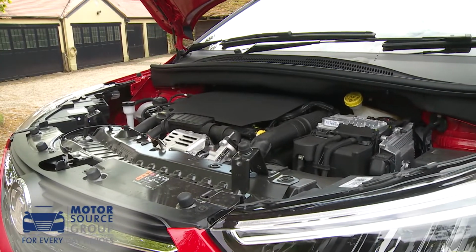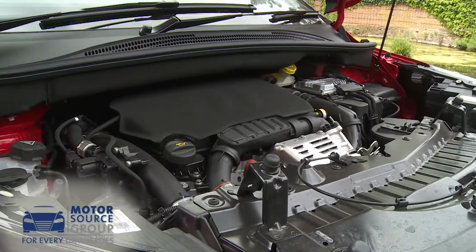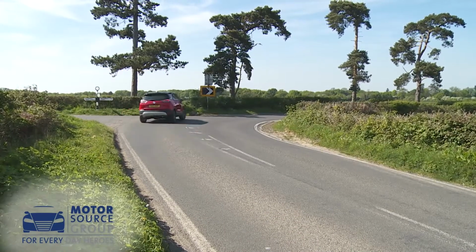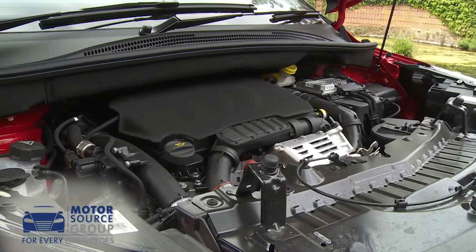Engine-wise, Crossland X buyers are offered a PSA-sourced range of 3-cylinder 1.2-litre petrol power plants, plus a couple of the French group's 1.6-litre diesels. Those develop either 99 or 120 PS. If budget is everything, there's a price-leading, normally aspirated 81 PS petrol unit, but easily the best option in the lineup is the mid-range 1.2-litre 110 PS petrol turbo power plant that most likely buyers will choose.